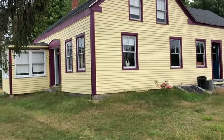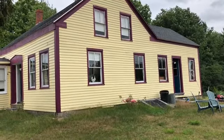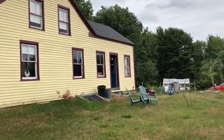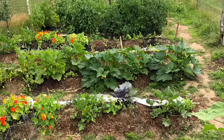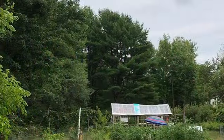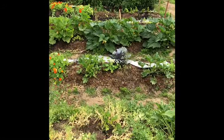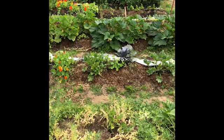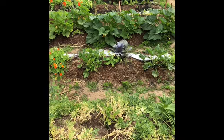The inside is pretty rough. It needs a lot of work. So we spend some time up here in the summer. And our garden is down that way, and I'll take you down and show you. We plant a little bit of everything here. Right now we're going to be harvesting squash, zucchini and summer squash. Our tomatoes are not yet ready and we're really excited because they're getting pretty big.